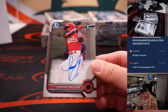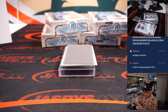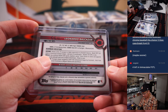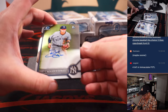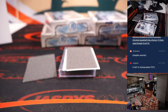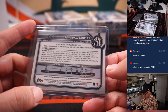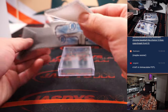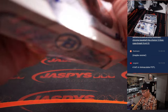Next one here, we got Leonardo Balcazar, Mark, and the Reds. Rated number 27 prospect in the Reds organization. And the one down here is Benjamin Cowles, EA, with the Yankees. Grew up idolizing Derek Jeter from Rochester. Next box. Four more to go.